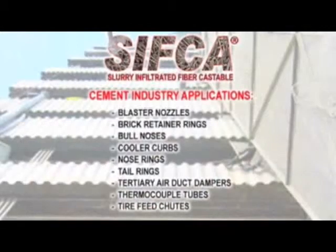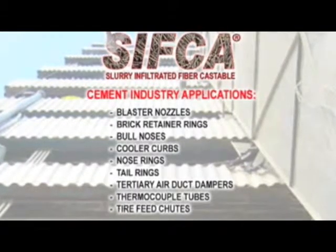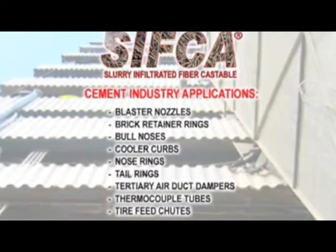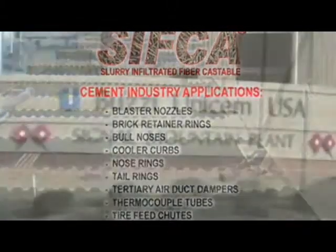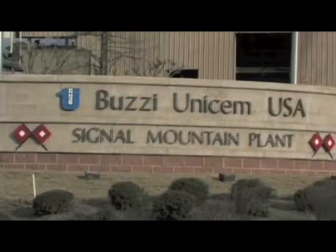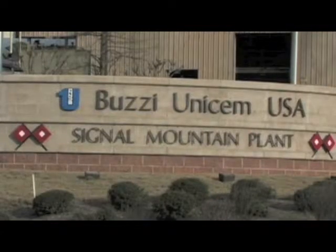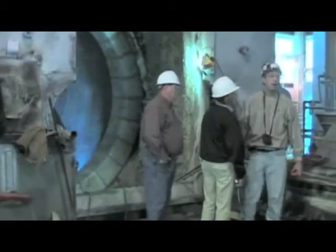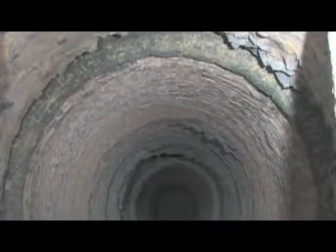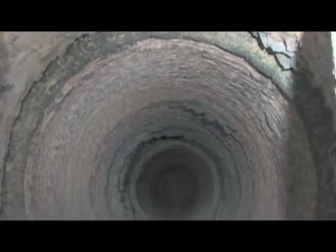The most common cement industry applications are nose rings, blaster nozzles, tertiary air dampers, tail rings, cooler curbs, and bull noses. One such customer tried their first Sifka nose ring in March 2005 and allowed us to inspect it after 24 months of use. Sifka has been installed in various wet and dry operations with and without multi-stage preheaters. This plant has a multi-stage preheater.